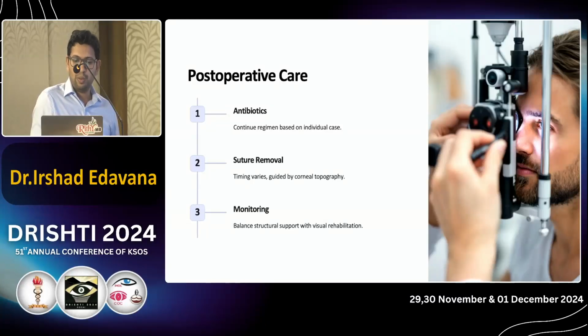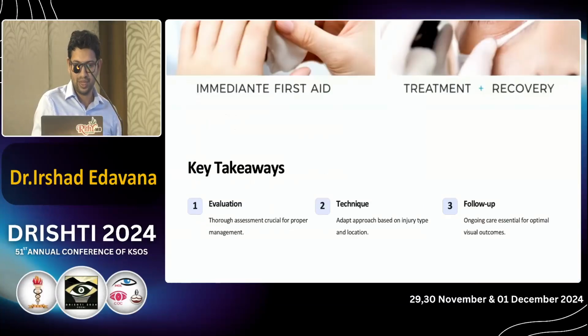Postoperatively, as we know, antibiotics, steroids, etc. should be given. You have to watch for the IOP since there is a hyphema also, and check for the retina and do a B-scan in the later period, and gonio in the later time. So key takeaways: evaluate for a proper management, adapt according to the injury, and always tell the patient regarding the follow-up and need for the long-term follow-up and anticipated complications.